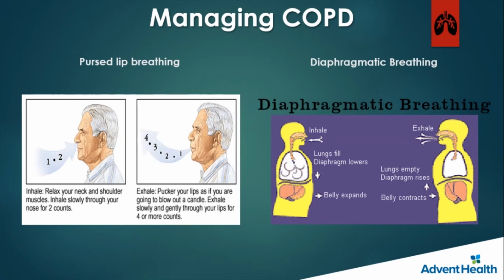So the diaphragm over time, especially with COPD, weakens because we're always using the shoulder muscles and the neck muscles and everything to breathe because we're so short of breath. Well, we're trying to retrain that diaphragm, because it's a bigger muscle. Bigger muscles use less oxygen, so they don't have to work as hard. So we want to engage that diaphragm by breathing in. You want to almost push your belly out. When you push your belly out, it lets that diaphragm go lower to fill up our lungs. And then you want to kind of squeeze your belly to help push that diaphragm up to push the air out.